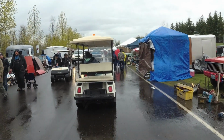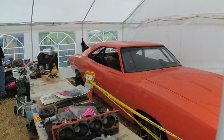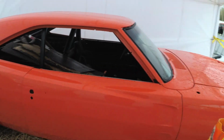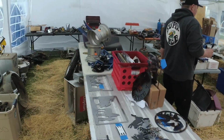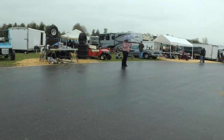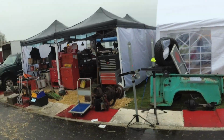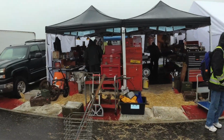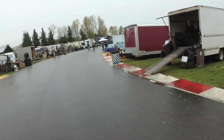So, check this out. There's a General Lee here. You ever wanted to buy yourself one? Looks like the door's open on this one, though. That is cool. Truck bedsides, a whole bunch of tools. Oh man, I got old Snap-on and Proto, and I'll have to go in there and check things out.